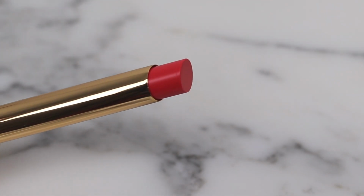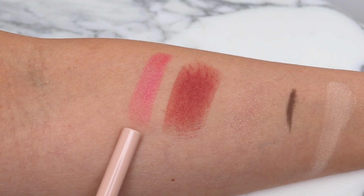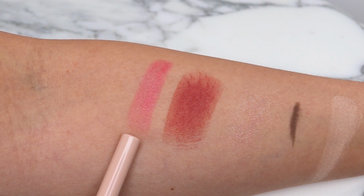I love this packaging, and this is in the shade 412. Like I said, this packaging is so eye-catching. So let me know if there are other shades I should pick up during the last couple days of the sale. And then I also picked up this Westman Atelier product.